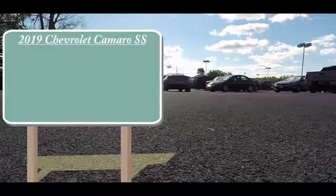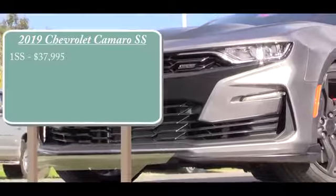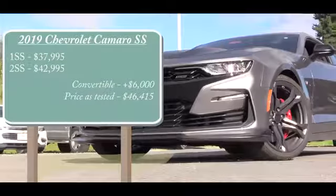And as always, let's start with pricing. To start, there will be a couple different trim levels available for this one. The 1SS is going to start at $37,995, 2SS $42,995, and if you wanted to go with the convertible option, simply add $6,000 to either of those prices.